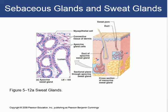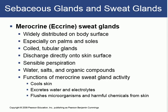Merocrine glands, this is the regular sweat glands. It's everywhere. Does it produce sensible or insensible perspiration? Sensible. You sweat when it's hot. This is sensible. Insensible is what evaporates from the interstitial fluid. It's not sweating. Sweating is when you're actively producing fluid. The fluid goes out from the ducts and is released on the skin. This is different. This is just evaporation of the interstitial fluid.